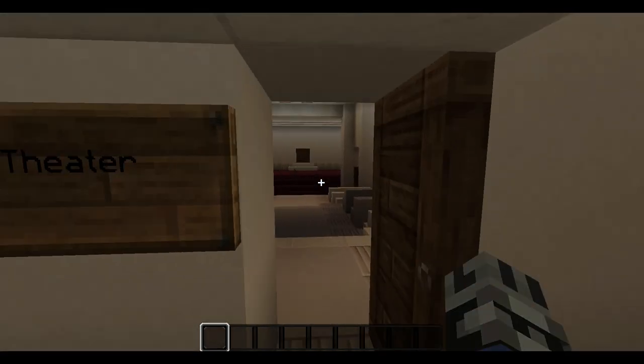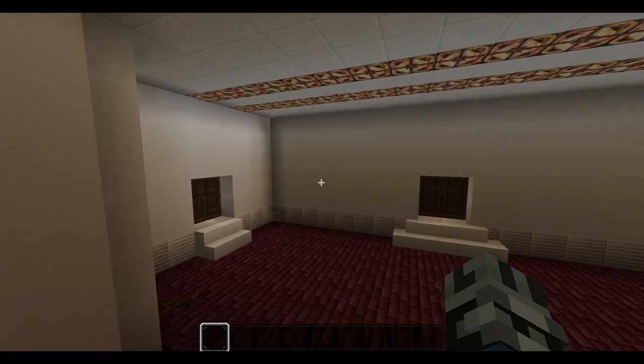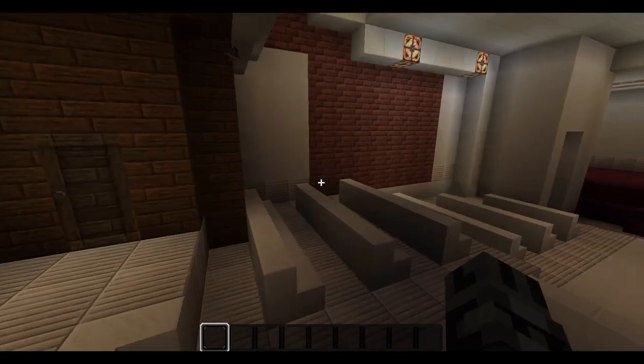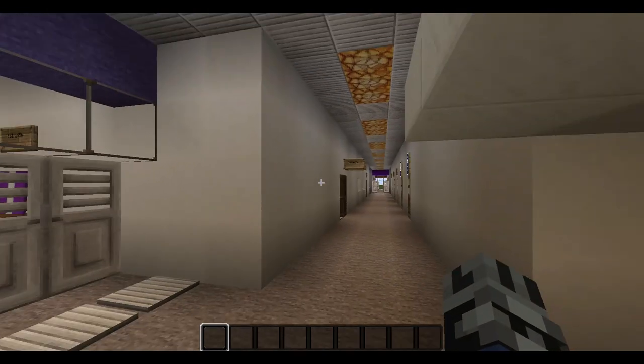And here is the auditorium, mostly known as the theater or the old auditorium, because there's a newer and better auditorium in this school, which I'll show you a little later on. So this is the original auditorium. Not really much about this, just an ordinary place.